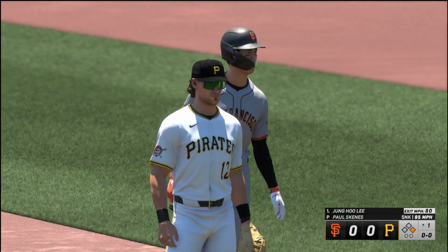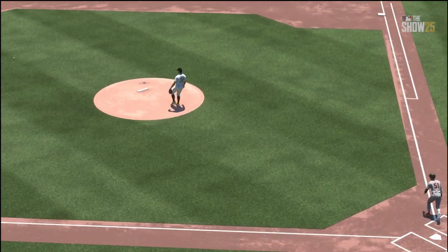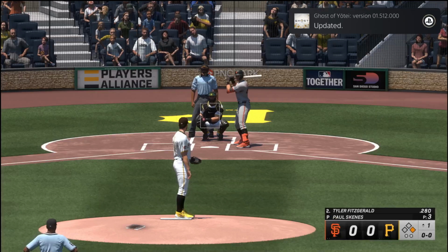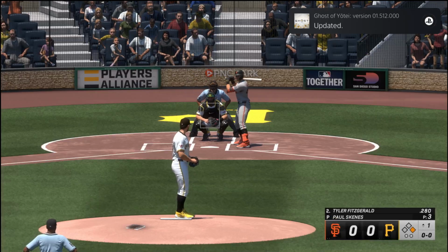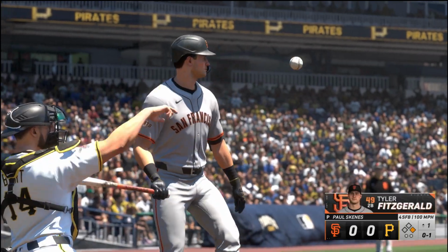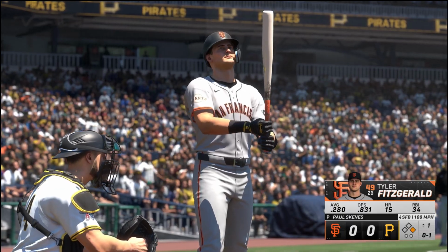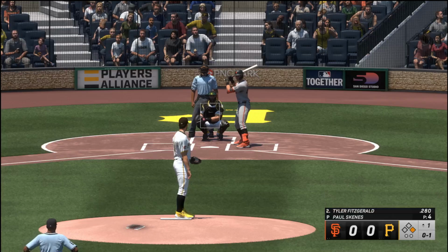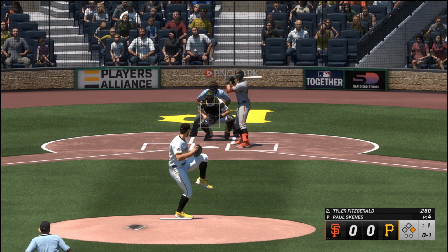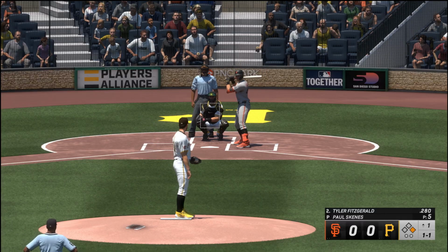Batting second base. Just kept it simple. Played pepper with the middle of the infield and took it back where it came from, and there's just no one there to knock it down. Now it's going to be Tyler Fitzgerald. That one at triple digits. No balls, 1 strike. Ball, that's down. Runner at first with no outs here.